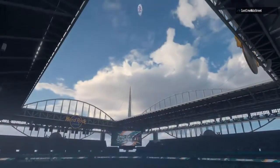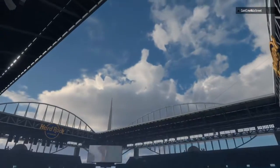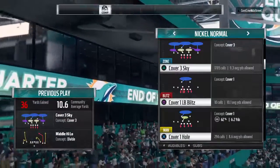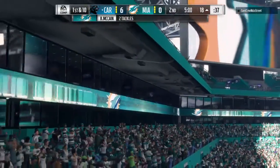With my good friend Charles Davis, Brandon Gaudin with you. It's the Panthers in possession of the football as we begin quarter number 2, and they've got it here with a first down.